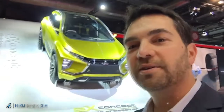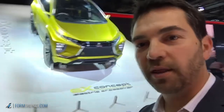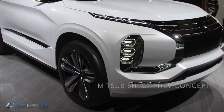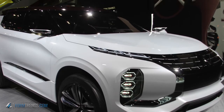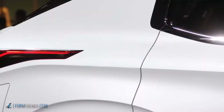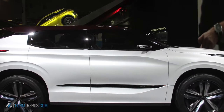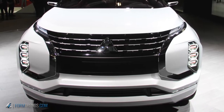So Toyota is not the only one producing eccentric concepts, really, to get some sort of reaction out of the public. And Mitsubishi's been showing a number of concepts with some really polarizing design in the past few years. And they do well to put one of these things into production, I think. Obviously, this is very different from what we're used to seeing, quite expressive. I mean, look at the front face on this thing.